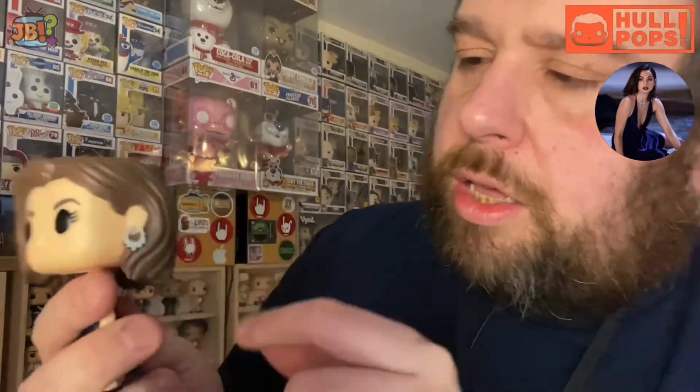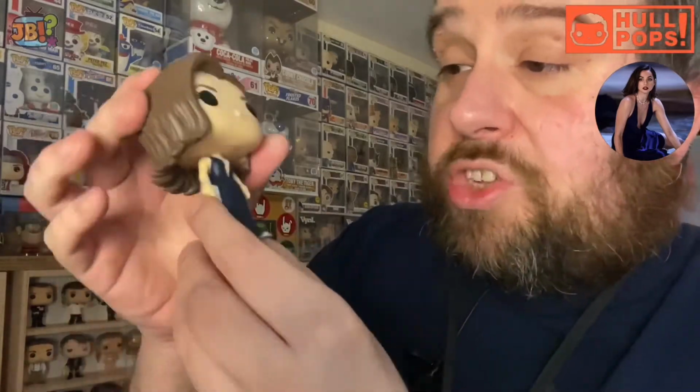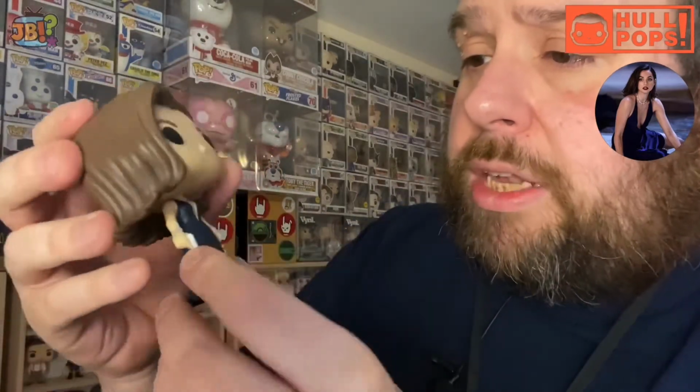Unusually, Paloma doesn't come with a stand. I was expecting a stand with this, but no, perhaps it's because her dress is quite reasonably wide at the bottom that she doesn't need a stand. We shall see. But here's Paloma. Can't remember who played her or plays her, but she's got nice brown hair, an unusual looking earring there in her left ear, and she's wearing a dark blue ball gown. Again, she's holding a gun as well, a pistol in her right hand, also got a bracelet on. Excellent stuff. Obviously one of the many Bond girls who have frequented James Bond films over the last 50-something years.